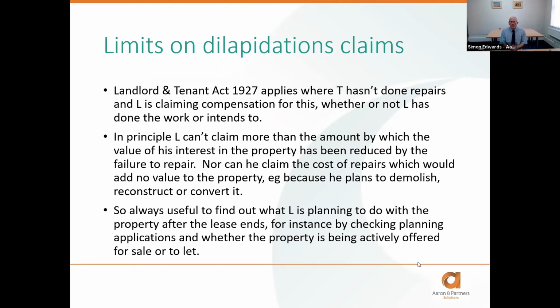So that's a rather rapid trot through some of the key points on leases and dilapidations. The key things out of it are: read the lease before you sign it. Certainly be aware of the key issues relating to repairs and decorations and the standard that's required. Be aware of issues around break clauses and what the conditions would be to exercising those, because once you've signed the lease, you're committed and you can't change it.